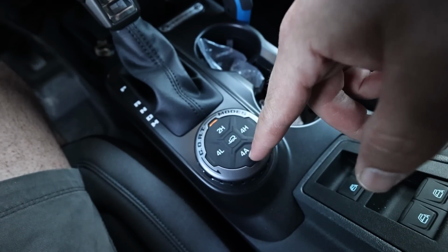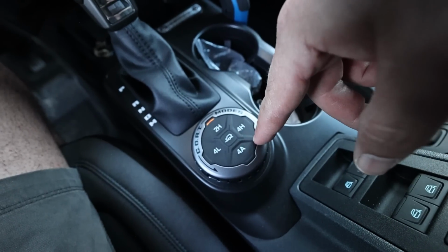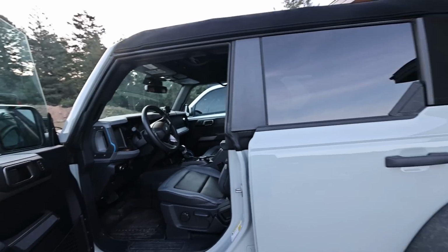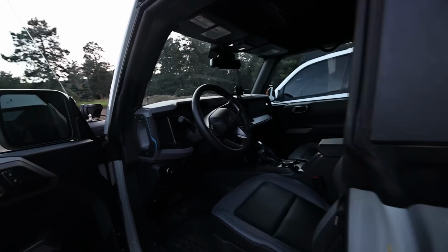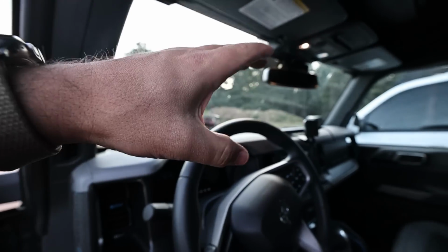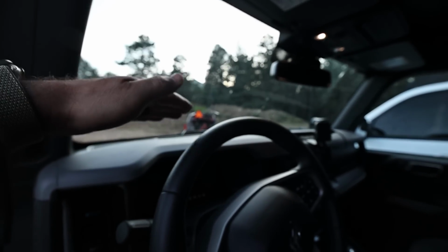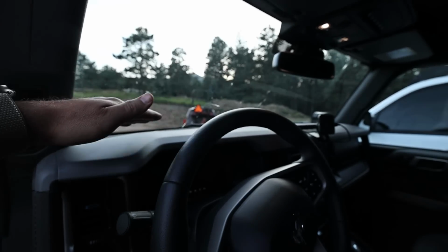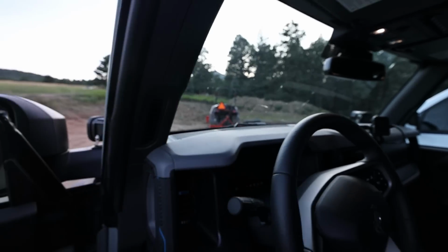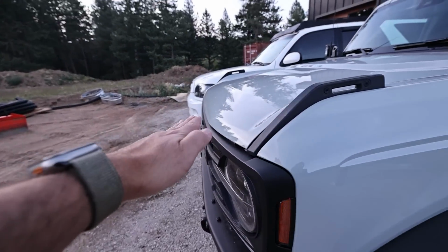Living in Colorado, I wish I had this. So this is going to be better in the snow than a Tacoma or a truck for on-road snow driving. The visibility is okay, nothing stupendous. You're up high. I don't know if you can tell on camera, everything is up high. So especially if you're shorter, you're peering up over the hood, over the dashboard, all that kind of stuff.